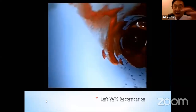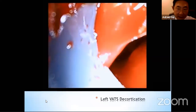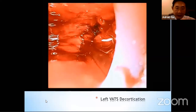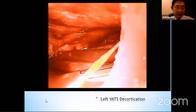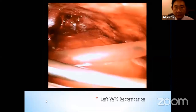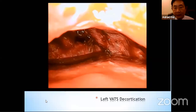Okay. So you can see the scope is still hiding inside the port. And then I use a plastic Yankauer sucker to put under the port. And we are in the pleural space. So the Yankauer sucker is good because it's not traumatic, it's blunt. So I can separate the pleural space and suck out the pus and the blood at the same time. In the initial stage, I just use a Yankauer sucker to create the space. Okay, so this is the anterior port and you're looking directly posteriorly.